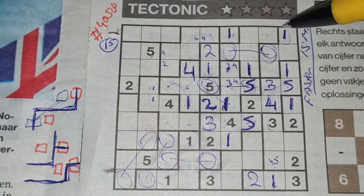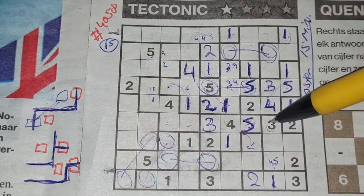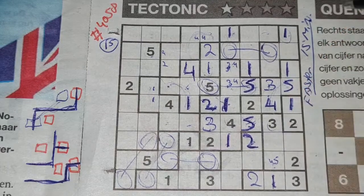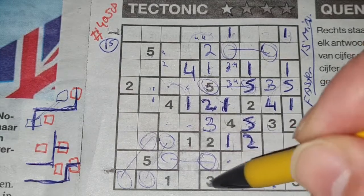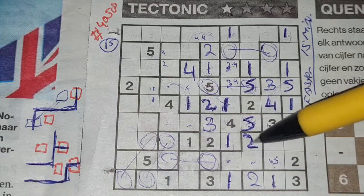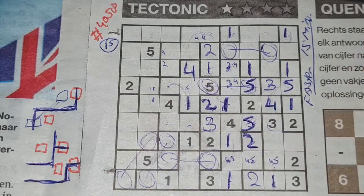Okay. I think this box should be a 2 because it can't be 1. Can it be 3? Can it be 4? Can it be 5? Yes, definitely 2. Okay, these 2 boxes can be a 1. So 1 box left for the 1 should be here in this W area shape. So 2 numbers left in this W area shape for the numbers 4 and 5. Let me mark those 2 boxes. 4 and a 5.